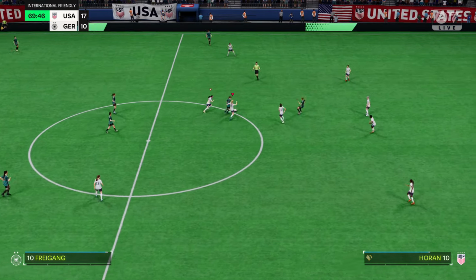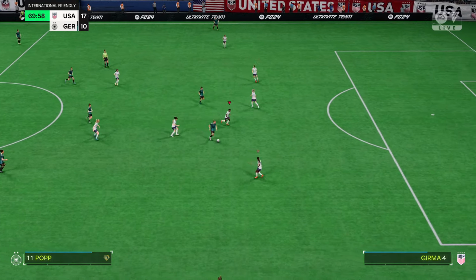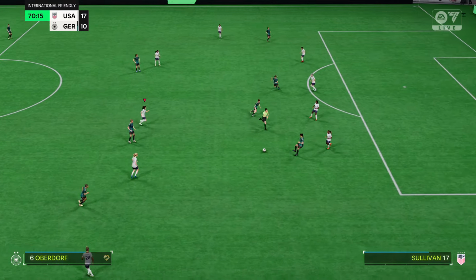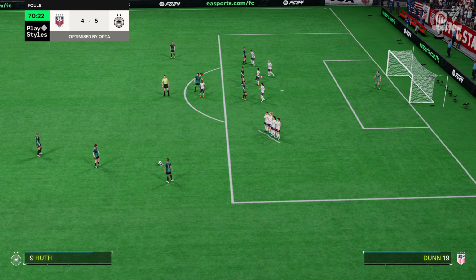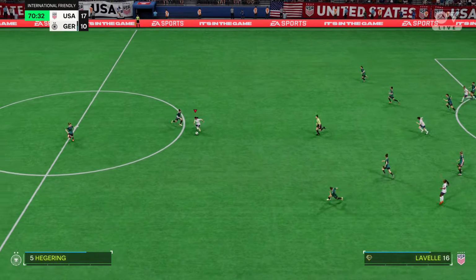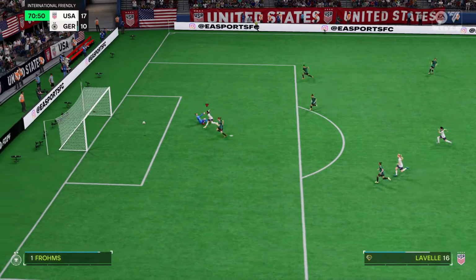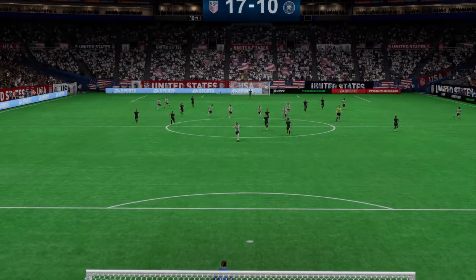Laura Freigang. On to Popp. Well, full marks for getting past her. The referee spotted the infringement, and it will be a free kick in a position of genuine menace. And given away. Now, can she put this one away? Still a chance. And she scored! It's gone in! And now she can run off and celebrate.